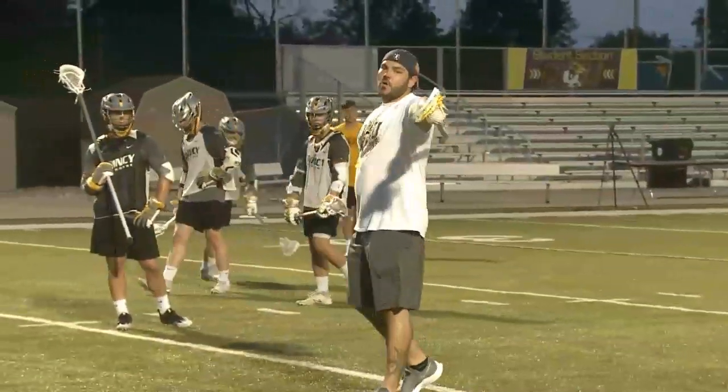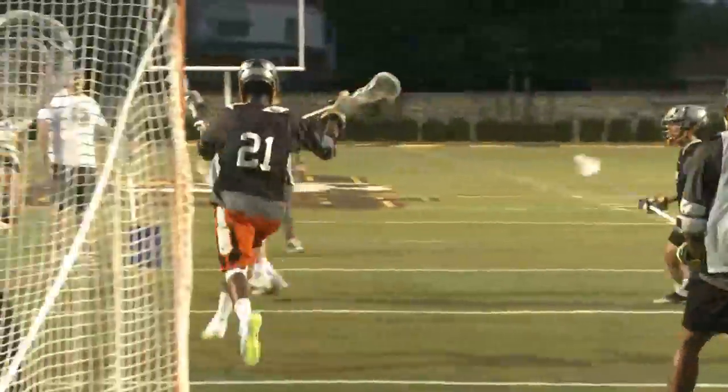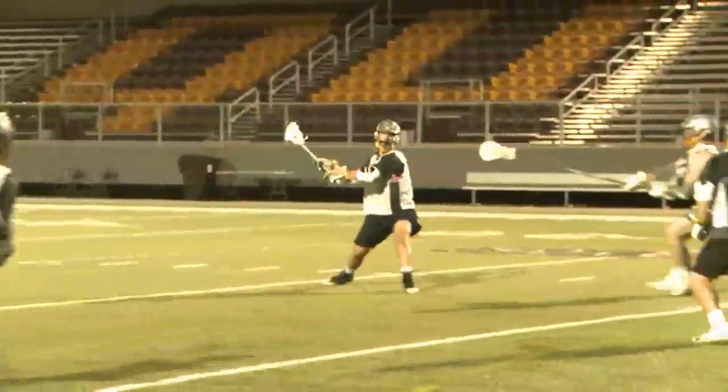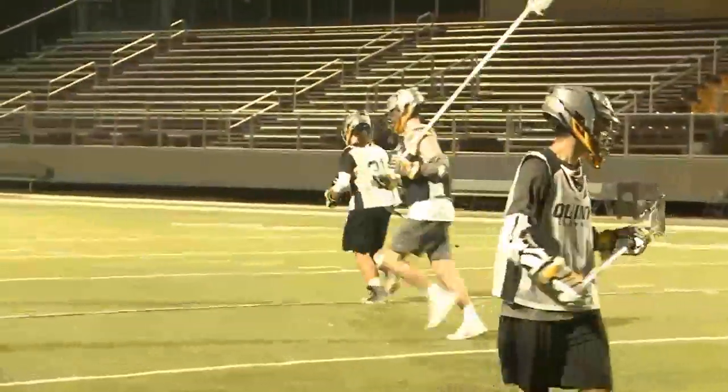Head coach Eric Rupel says the Hawks are out to prove they can compete and win in their first year as a program. Our energy is phenomenal at practice. I've got a bunch of guys who want to be here, who want to make it happen, who understand that this is an uphill battle, and all they want to do is win and prove themselves to the country.